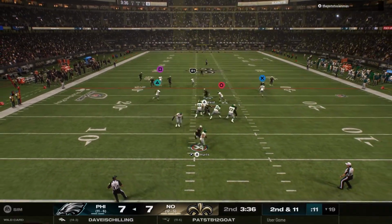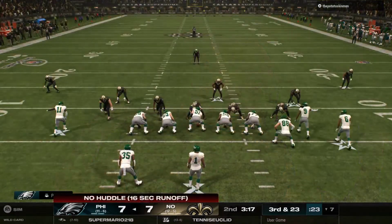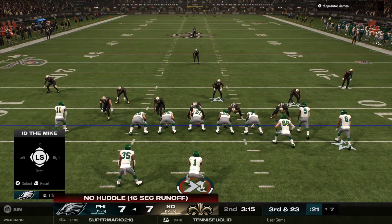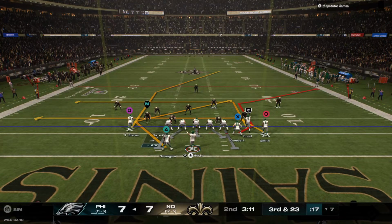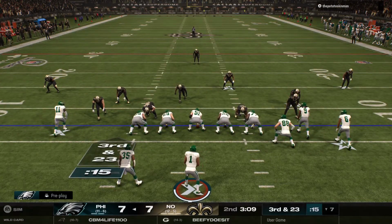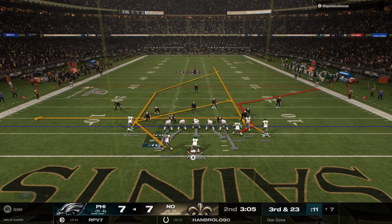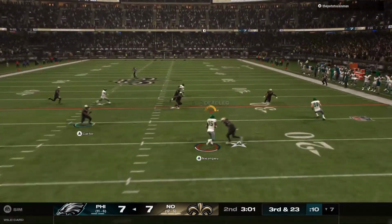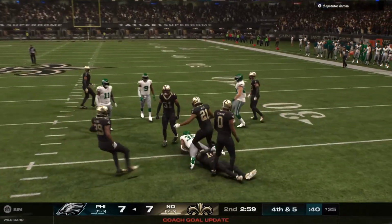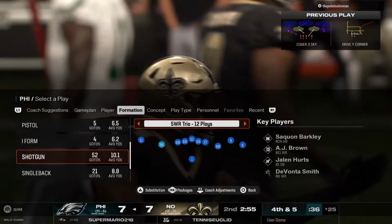Hurts now from the gun. Pocket isn't holding up. They're able to drop it. Moving quickly, trying to get set again. Now Hurts on third and long. That pass caught by Wangu. And he'll be brought down along the 25-yard line.